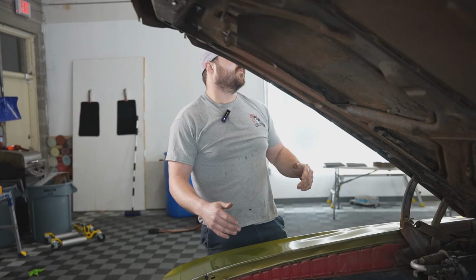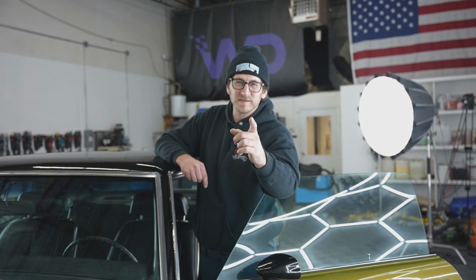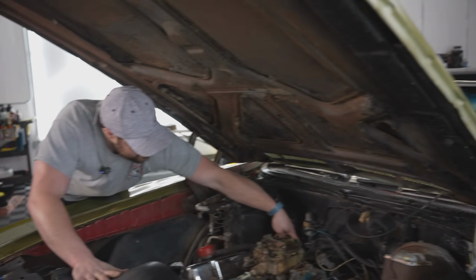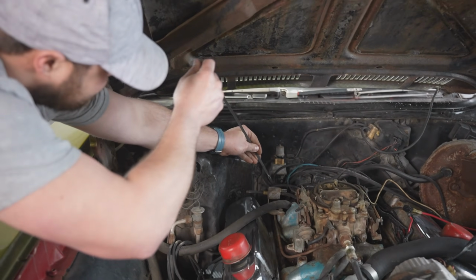Hey, Tim. Hey, Adam. What transmission's in this thing? I have no idea, but it's automatic, so maybe a Turbo 400, I don't know. Okay. What transmission did they use? Look at that. We got the transmission dipstick right there. I was just missing it. Check that. We got fluid there.